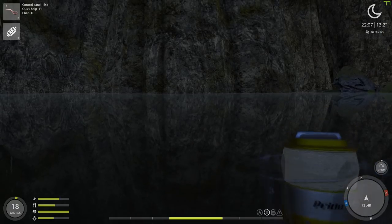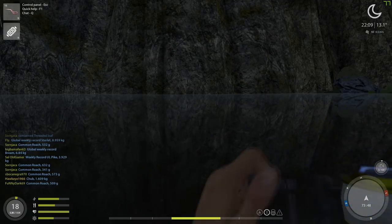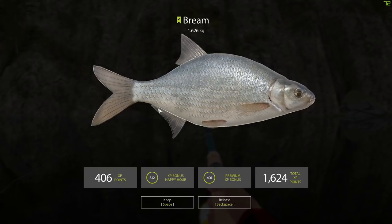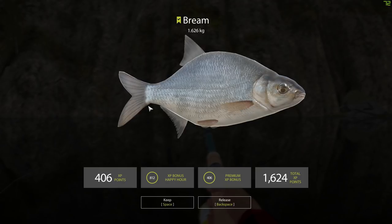I like the cloudy days because, especially if it's cold, the bottom fishing seems to really do well. Ooh, wow. Now that's a nice bream. 1.626. Yeah, that is a nice bream. Very nice. Very nice. Get a picture of you too.